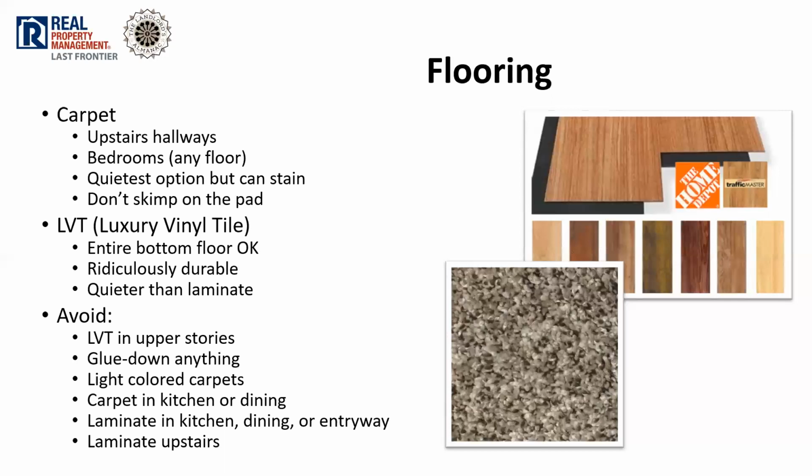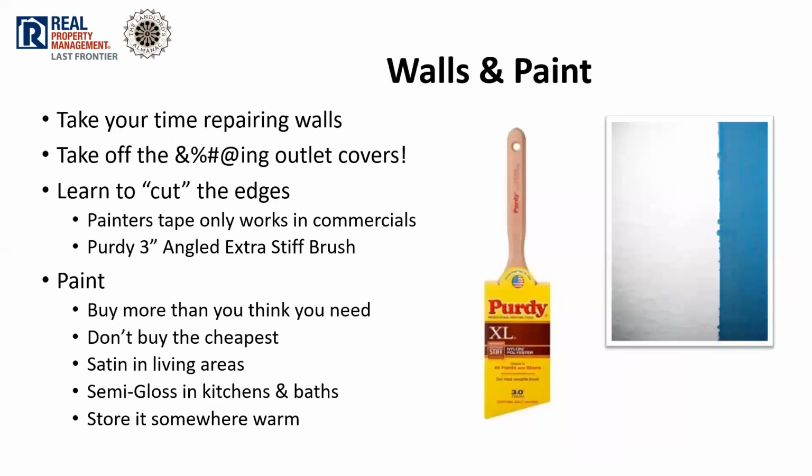Avoid laminate upstairs, and really definitely avoid laminate upstairs. LVT is okay, but I've done a lot to try and soundproof even LVT, and I just don't like it upstairs. Unless the place is really built well as far as the flooring to avoid sound transmission issues, try to stick with carpet upstairs.